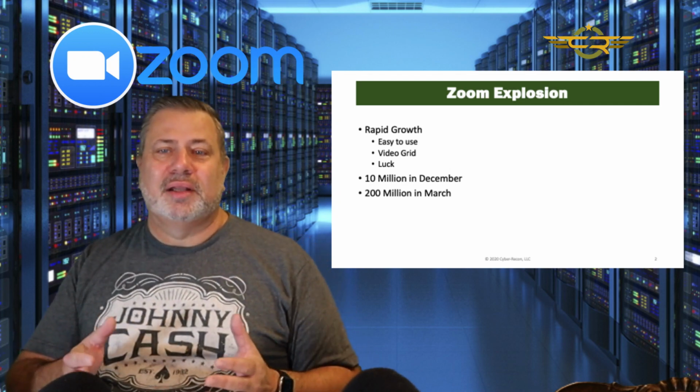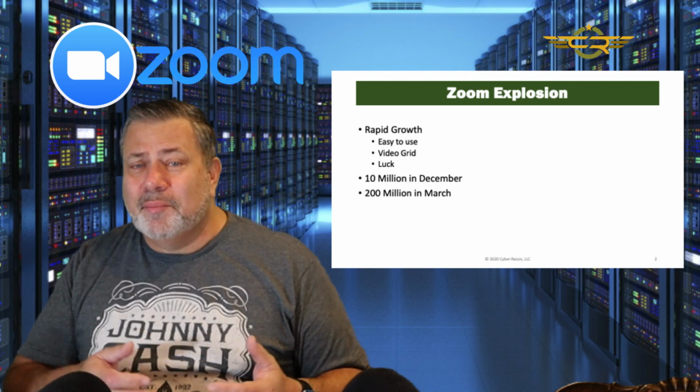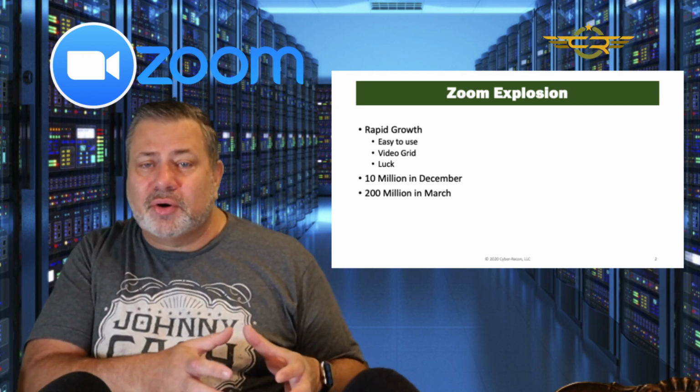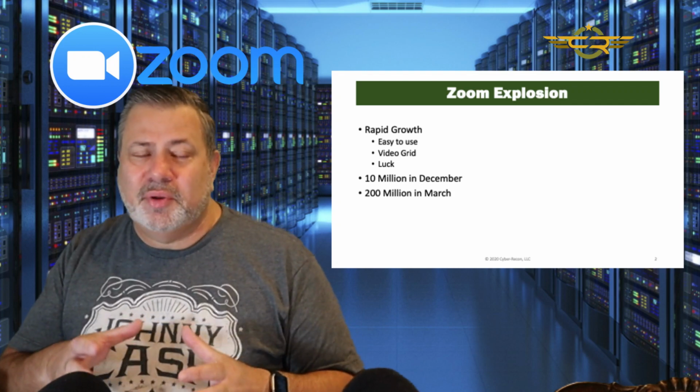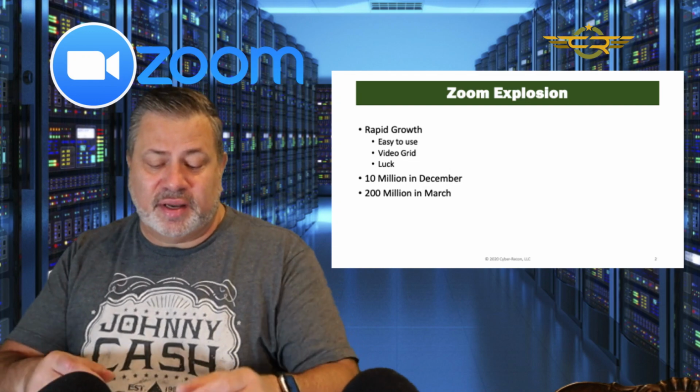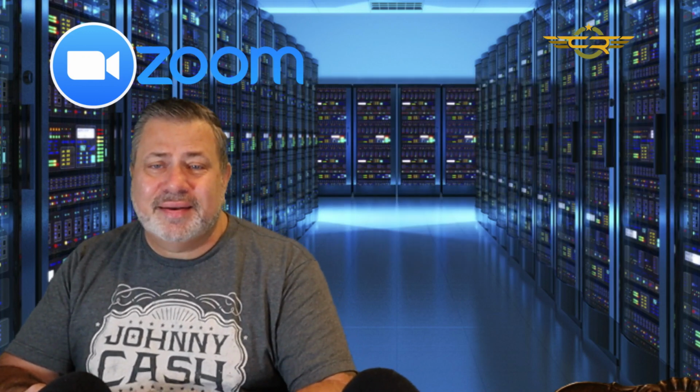And there's a little bit of luck in this too. Zoom went from 10 million users in December to over 200 million users in March. And that's daily users, people on the platform each and every day. So it did cause some problems.